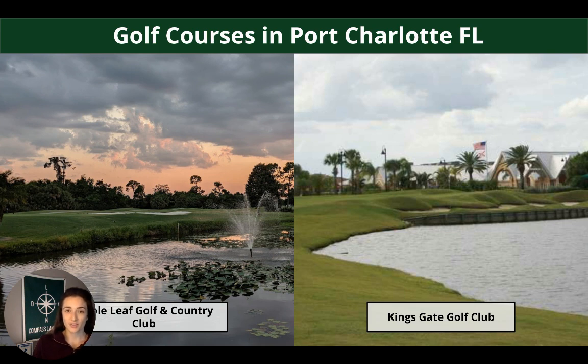And of course, Southwest Florida, there are tons of golf courses. I think there's like 17 or 18 within a 20-mile radius. So lots to do, lots of different ways to practice and improve your game. Two examples are Kings Gate Golf Club and Maple Leaf Golf and Country Club.